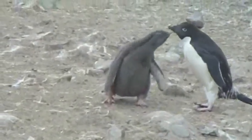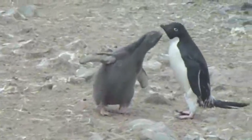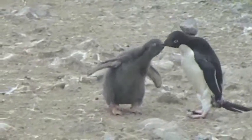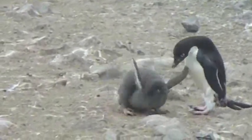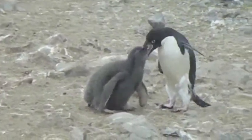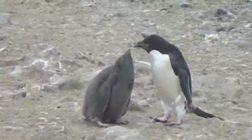Now you can kind of see, it's hard to tell when that one was puffed up. You can kind of see what looks like a zipper right here. That's where the brood patch is. And that opens up and the skin underneath it is purple because it's extremely rich with blood to be very warm. And that's where they brood the eggs and the young chicks.